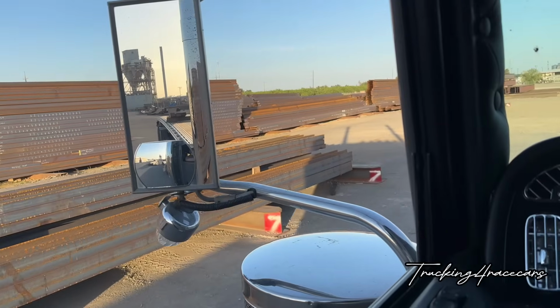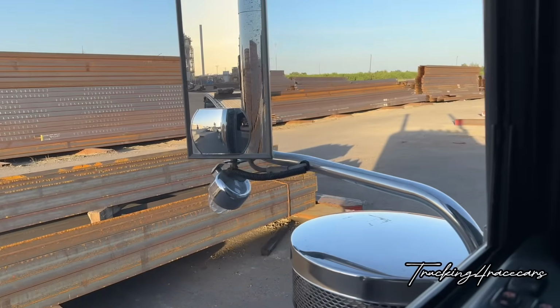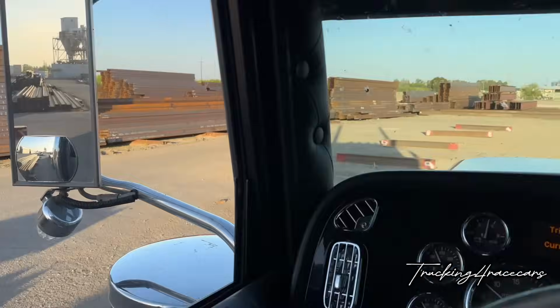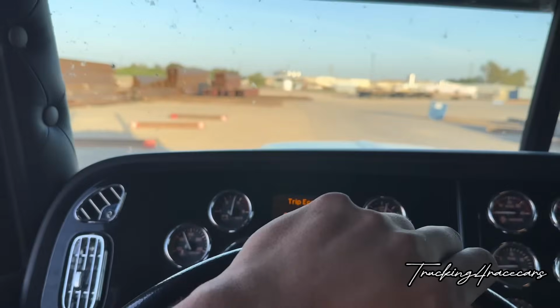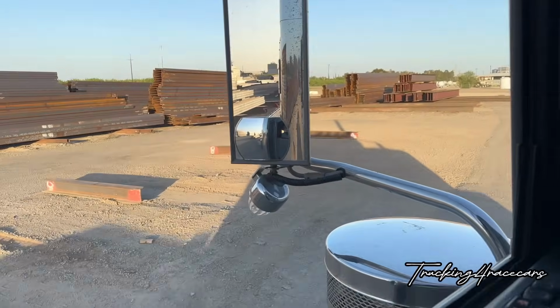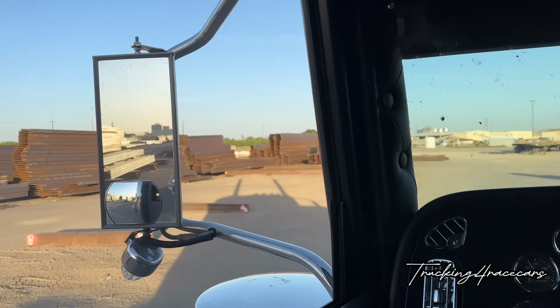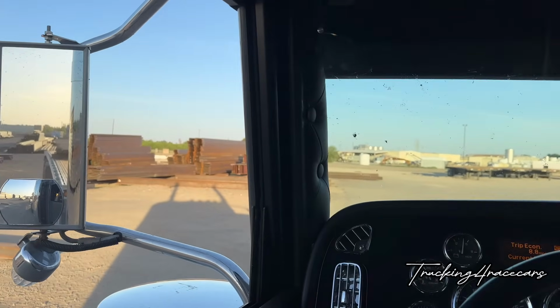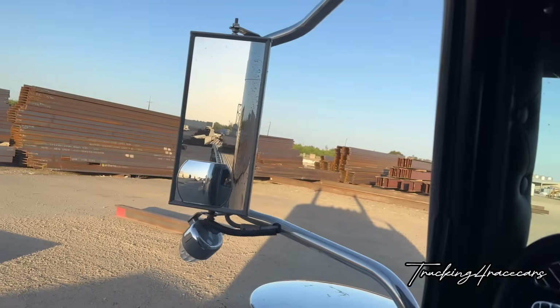Beautiful load. All right, well, we'll get back in over here and let's see what goes on. I see there's a big hole right there, so that's why I'm going around it. But I'm gonna kind of jockey it in there a little closer for him. All right.